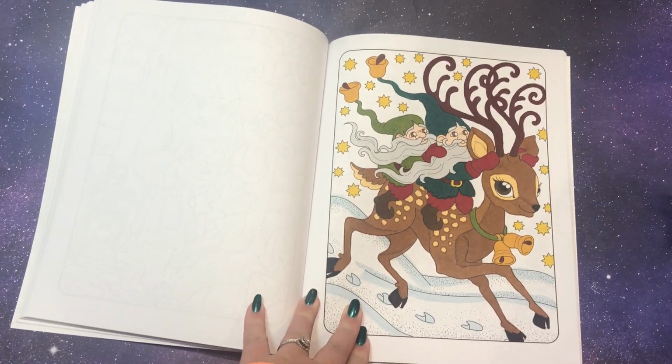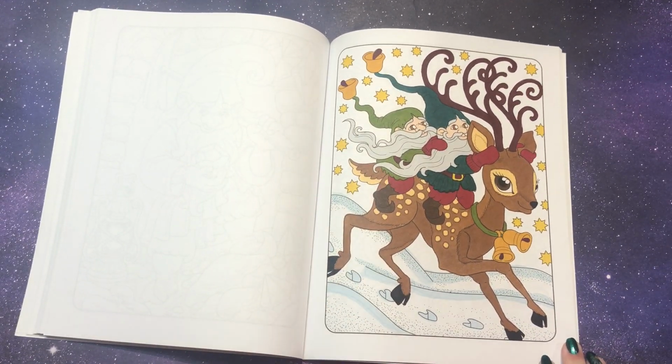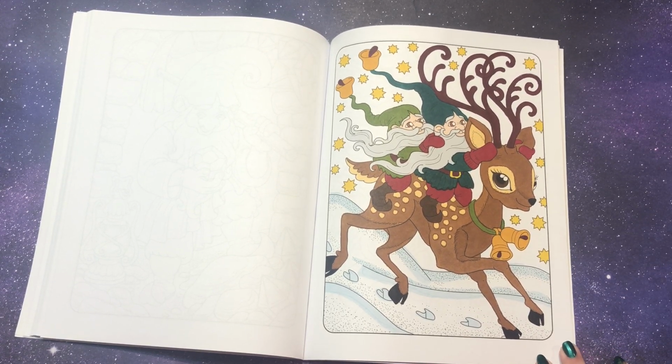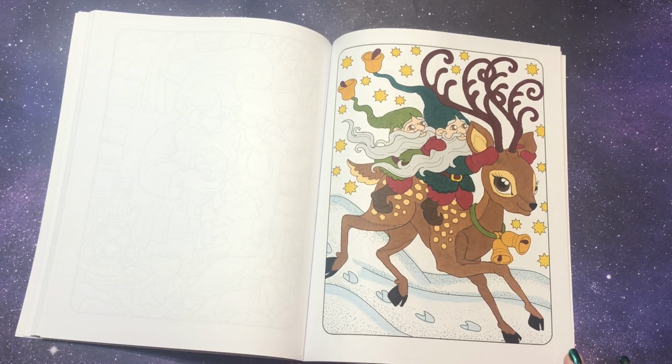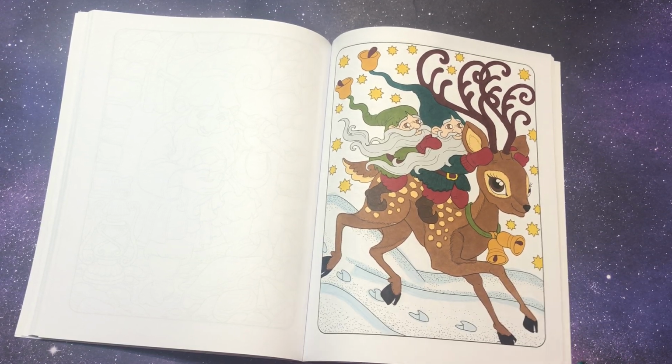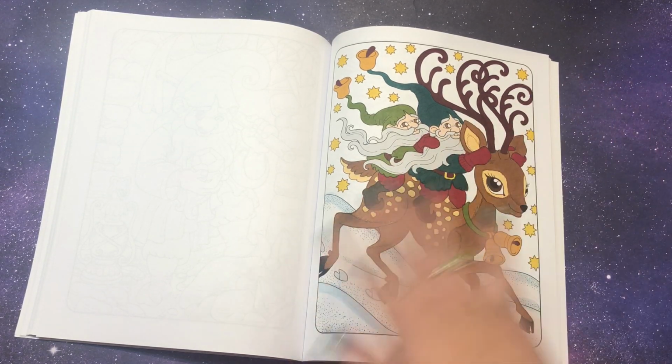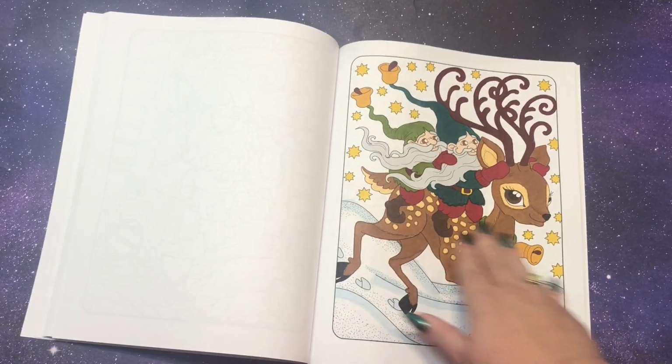But here we go. I did this page. I think it's super cute. I ended up not doing the background. If I do backgrounds, I need to do them first. So once I didn't do it first, it wasn't going to happen because I would have had to go around all the little details. But I like it anyway. It's a white out. The sky's so white from all the snow.